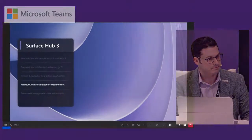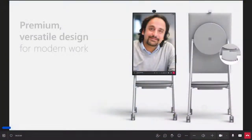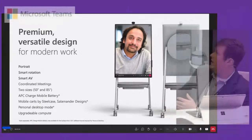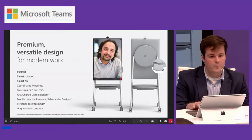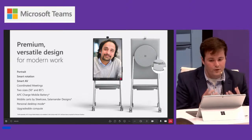Let's talk a little bit more about our versatile design that you've come to know from Surface. So Hub 3 is really introducing a new way of interaction with Portrait. With the smart rotation and our smart AV, you can really adjust your 50-inch Surface Hub for orientation that's best in the moment. And that's not just a matter of portrait style. It's also a matter of your speakers and cameras and the way that you want to be heard and seen during a meeting, whatever the moment brings. And as you can see, Portrait makes something like a one-on-one meeting really feel personable.